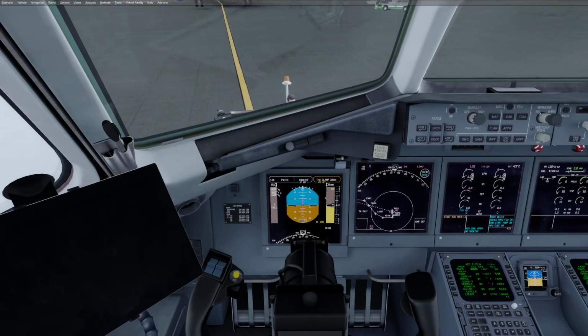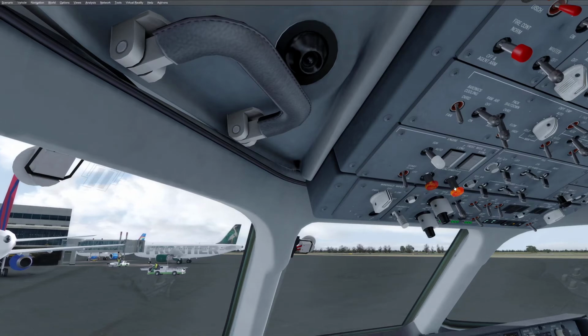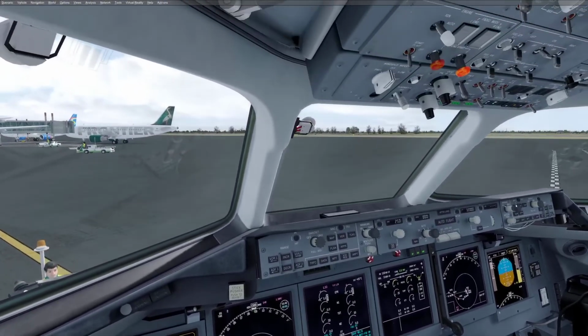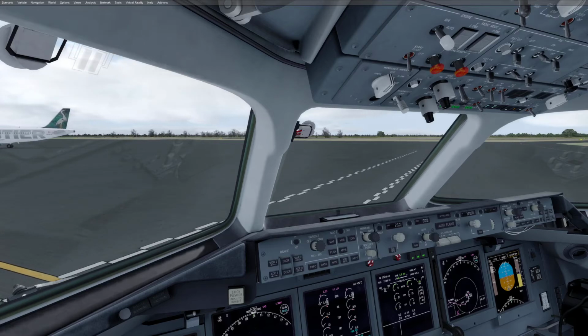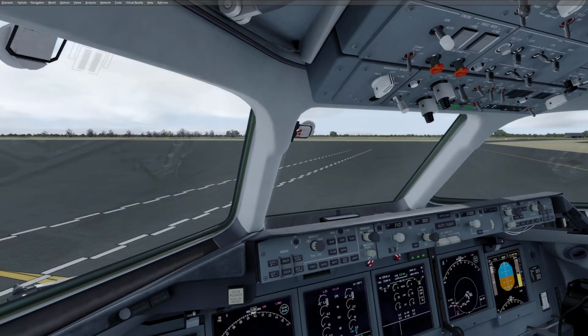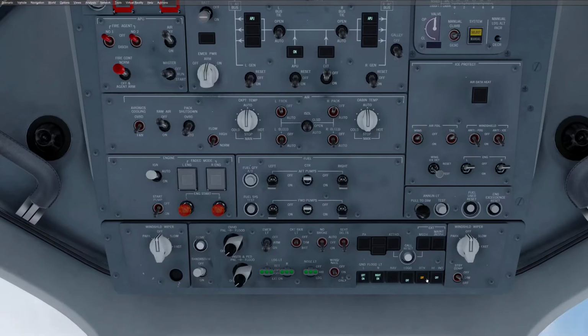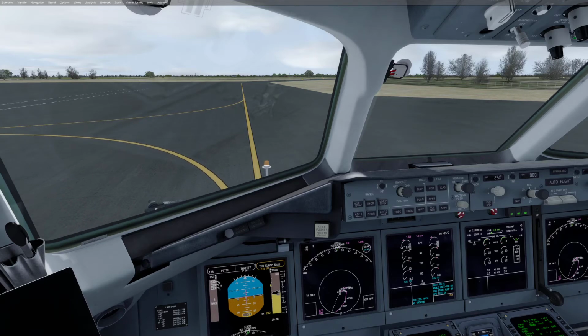Oh, why am I not getting power to the engines? What have I missed out here now? Fuel pumps are on, yes. Packs are off. Isolation valve open. Bleeds auto. Parking brakes set. Emergency power on. Doors are closed. Trucks are moved. External power disconnected. Beacon on. Should have put the beacon on before he reversed. Engine start. Alright. Why is it not starting the engines?